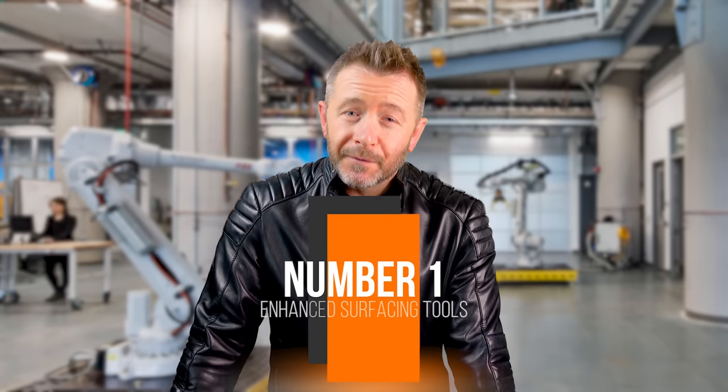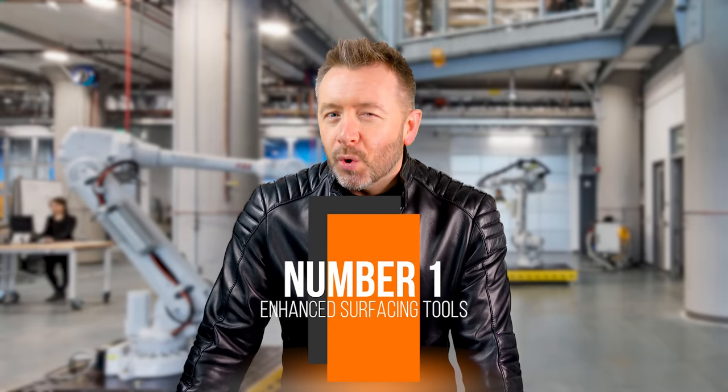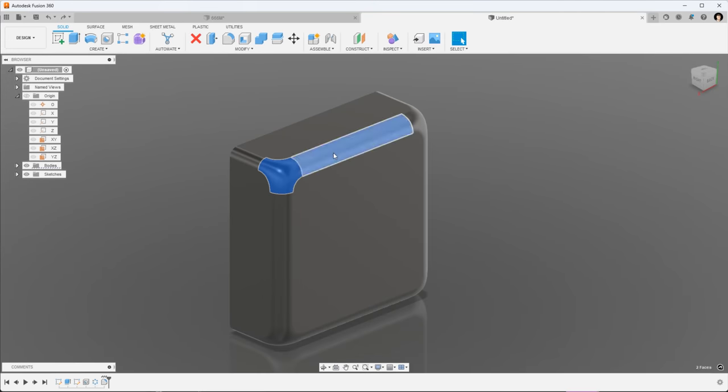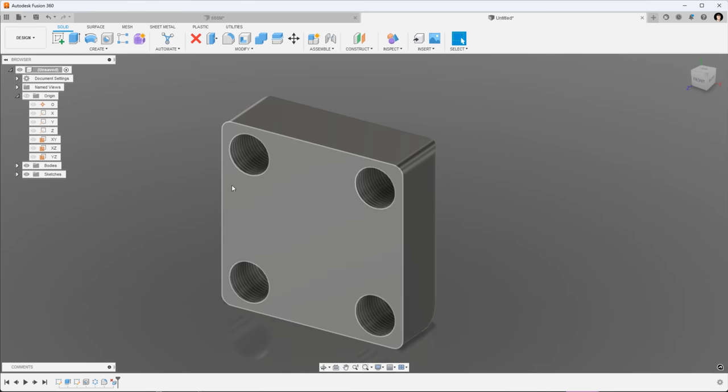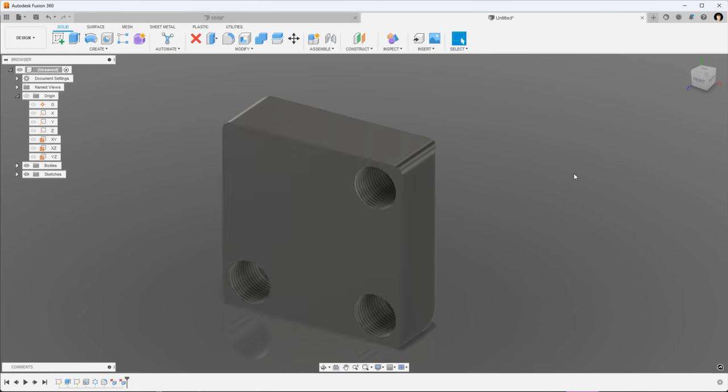So Fusion's surfacing tools are generally quite comparable with Inventor to a point, but there's a few surfacing tools in Fusion that Inventor just doesn't have. First would be the quick feature delete with an auto heal. This is pretty nice. You just pick any face on a feature on the model, hit the delete key, and then Fusion just deletes the entire feature and then heals the model up afterwards. Inventor can kind of do this, but it isn't anywhere near as intuitive.